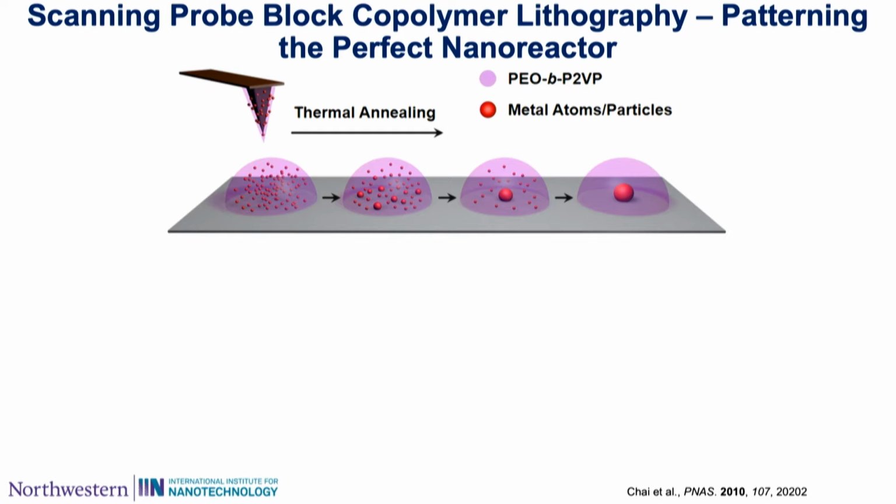We thought about it a different way. We said, how could we use these tips to locally control chemistry? Well, let's create an ink that can be preloaded with metal ions. So polyethylene oxide, poly-2-vinyl pyridine. Block copolymers are great for that. There are people, even here at MIT, that have just made an entire career out of understanding the phase segregation properties of these types of materials and utilizing them to locally control synthesis within a block copolymer type of architecture.